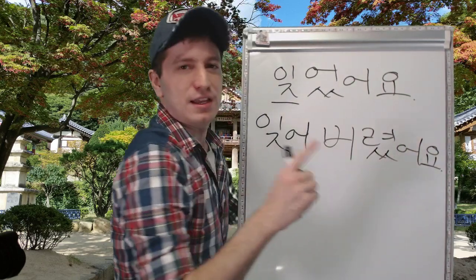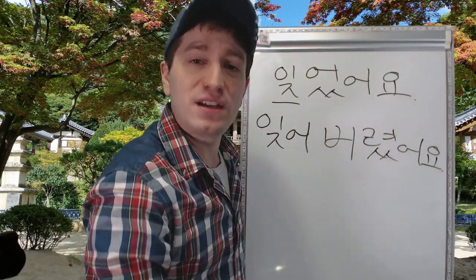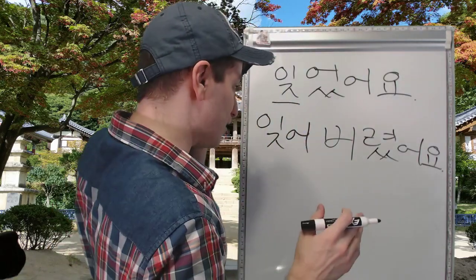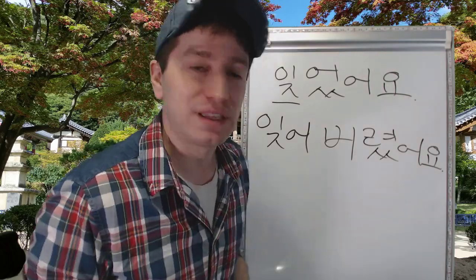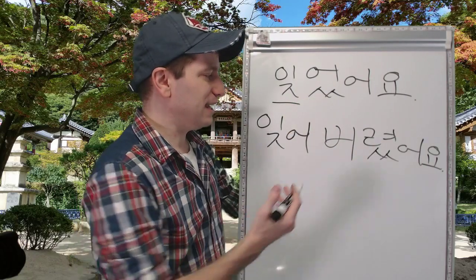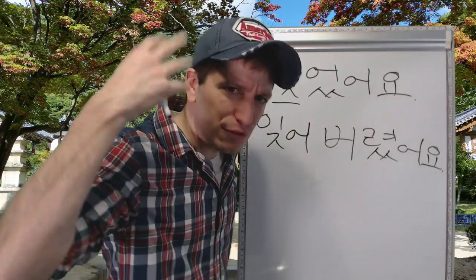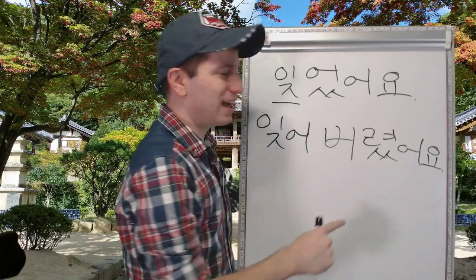잊어버렸어요. You'll notice with 버리다, there are some verbs that it'll often come attached to. Now, this isn't a super long list, and it's also not like three verbs. There are a lot of verbs you'll see 버리다 attached with very commonly, and 잊다, to forget, is one of them. In fact, 잊다 is so commonly attached to 버리다 that you'll more often see 잊다, forget, as in forget information, attached to 버리다 than you won't.